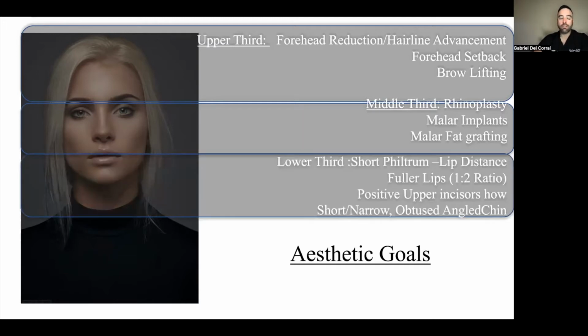Lastly, the lower third of the face is very important in facial feminization. We strive to have a short nose to lip distance with fuller lips. Traditionally, the lower lip should be fuller than the upper lip. We want a slight elevation of that upper lip to the point where, when the patient smiles, they have what we call incisor show, which means in repose, the patient can have a little bit of the teeth showing because of that elevation of the upper lip.